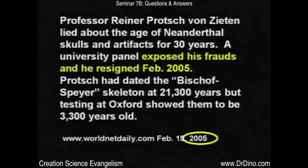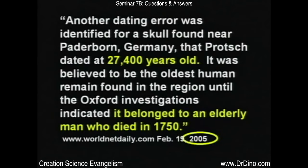Professor Rainer Protsch von Zieten, in February of 2005, was resigned from a professorship because he'd been lying about carbon dating for years. His frauds were exposed in February of 2005. He had dated the Hahnöfersand skeleton at 21,300 years old, but when they tested it at Oxford, they said it's only 3,300 years old. 700% error. Professor Protsch had said he had found the oldest German, the first German to ever move to Germany, 27,400 years old. They tested it at Oxford and said, this is an old man that died in 1750. He's 250 years old. The professor had been lying about this stuff for decades, and so he finally resigned in disgrace. Well, he should, okay?